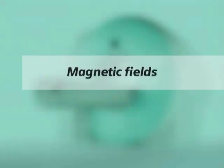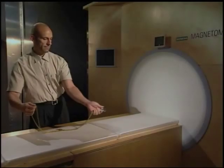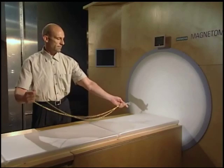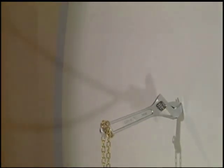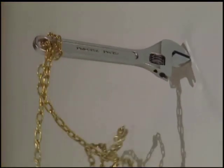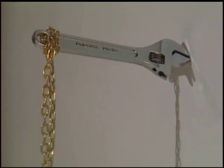Magnetic fields. The force exerted by an MR magnet on a magnetizable object depends on the degree to which the magnetic field changes spatially. This spatial change can be quite abrupt for shielded, high-field magnets. The attractive force is powerful and arises suddenly.